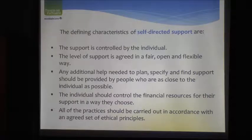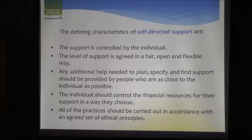Some individuals may want to have as much control as possible, and others may want to put that control and indeed the day-to-day management of those resources in the hands of another. But what's important is that the individual in most circumstances has the right to decide the control they wish to exercise. And the last of the underpinning characteristics is that the four core statutory principles in the Self-Directed Support Act must influence all that is undertaken in the Act. And those are the principles of involvement, collaboration, informed choice, participation and dignity.